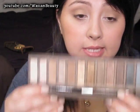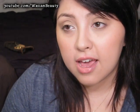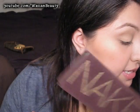eyeshadows that have a little bit of a sheen, but mostly matte eyeshadows. So I've been actually reaching for this a lot more than my Urban Decay Naked palette, you guys have probably seen this in pretty much everybody's videos. I've been using this. I actually have a tutorial coming up, another tutorial using the Naked palette, so look for that.